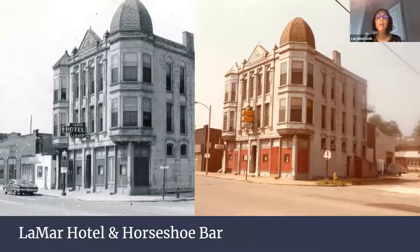So this grand old structure is proof. Recently, a business that moved into the third floor, a tattoo parlor, reported finding a secret room during the remodeling, complete with evidence of it being a hiding place for alcohol during prohibition.